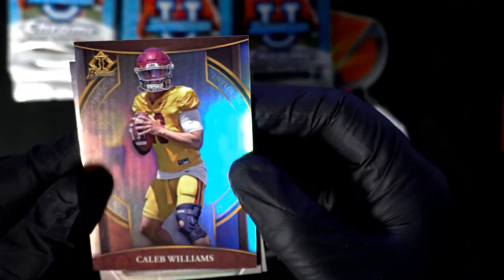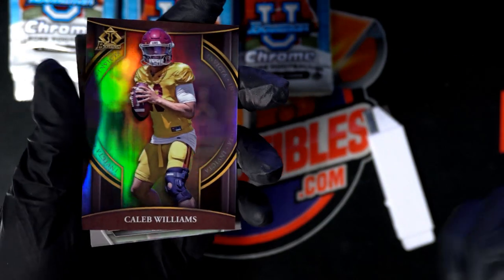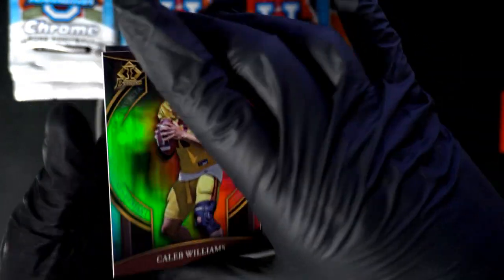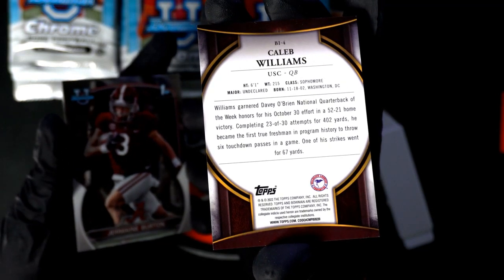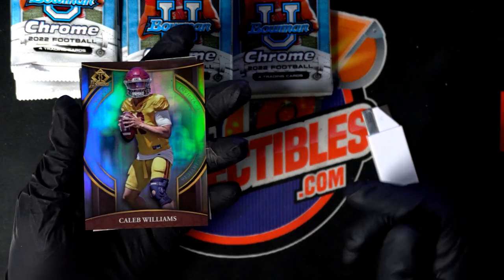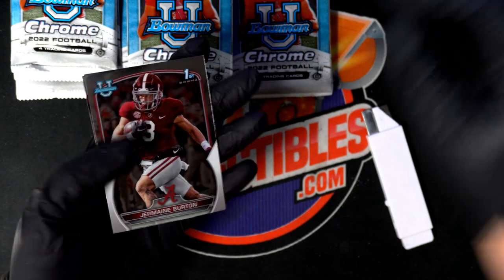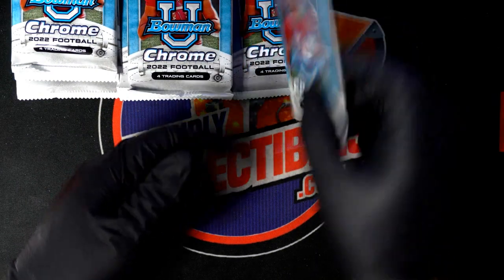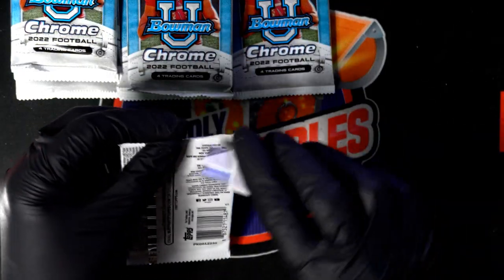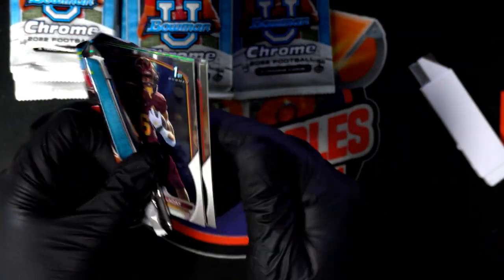Caleb Williams, there he is, man. He's one of the top guys in this thing. He's one of the guys that didn't get drafted, but is a college quarterback. One of the bigger quarterbacks in the whole product for sure. Caleb Williams Invicta. Now, if we could just get his autograph, that'd be really good, too. Let's pull a Caleb Williams.